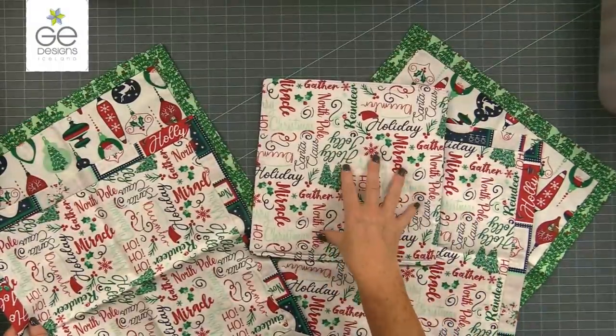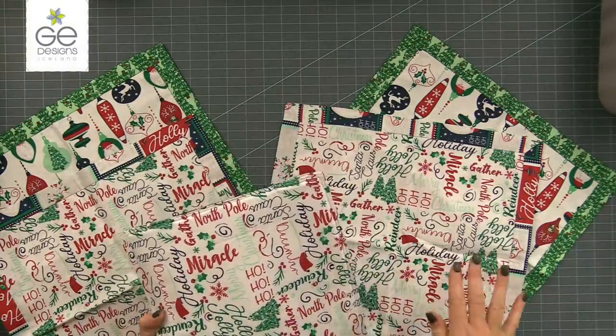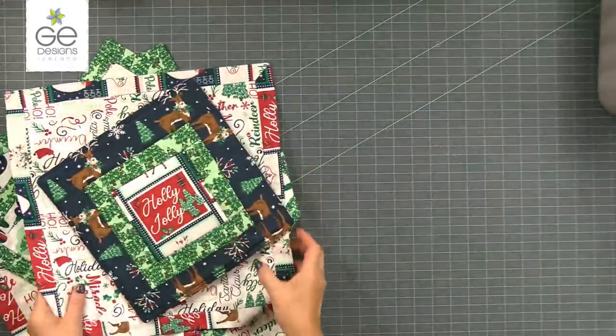So what you use in the trivets, it's a heat batting that has a little layer of insulation, so it does not get hot through the trivet. So you can put a hot pot, anything hot on it, and it won't ruin your table. So this was Believe.